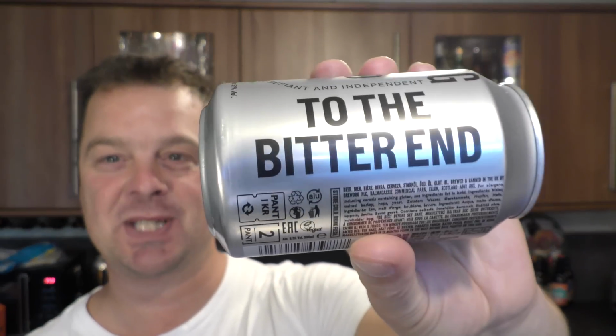Right, ingredients are water, malted barley, hops and yeast. And to the bitter end. So, yeah, okay. I've not read the side of the can, but I'm reading it now. Yeah, okay, they brewed it to be a bitter beer. And it's nice to see that they're going with what they like in beer. James, Martin, maybe the head brewer. They're going with what they like, which is more of a kind of a bitter back end.